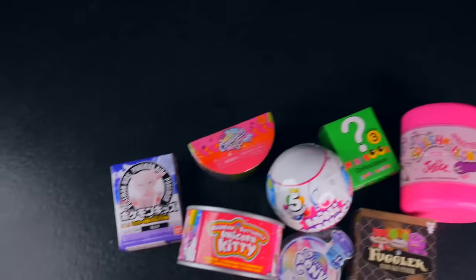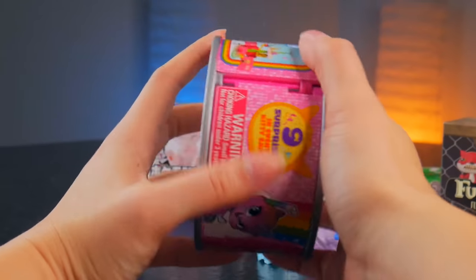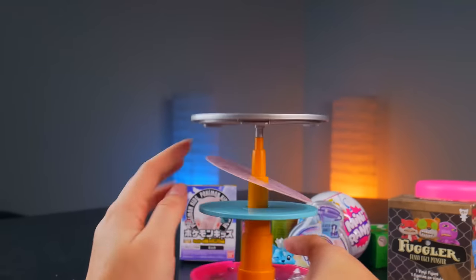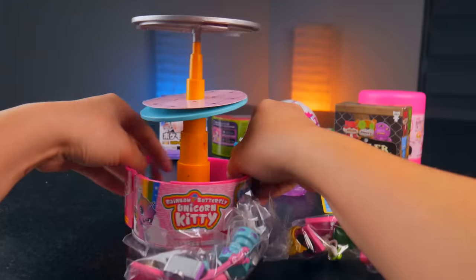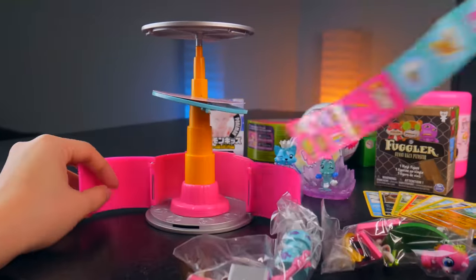Hungry, hungry for some rainbow butterfly unicorn kitty. How do you unlock this? Oh, it just sprung open. That was really cool, kind of. Okay, I guess we grab everything else that's in here. And do we open this part? Oh, this part opens. It's a disco ball. Oh, we can decorate it.